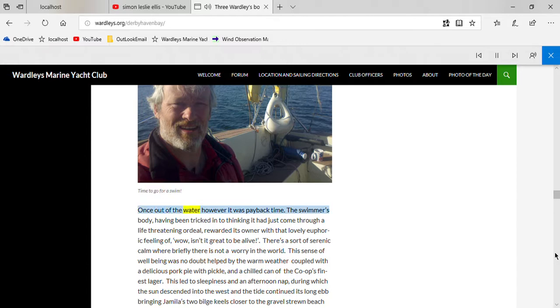Once out of the water, however, it was payback time. The swimmer's body, having been tricked into thinking it had just come through a life-threatening ordeal, rewarded its owner with that lovely euphoric feeling of, "Wow, isn't it great to be alive?" There's a sort of serene calm where briefly there is not a worry in the world.